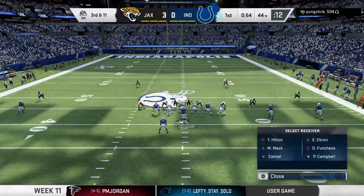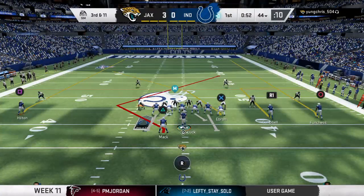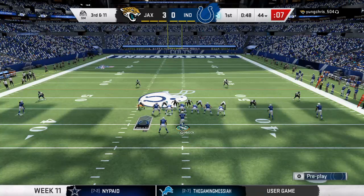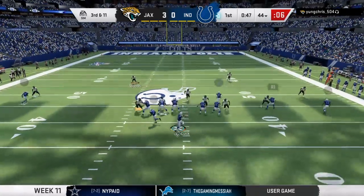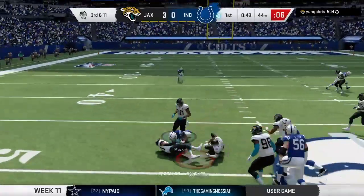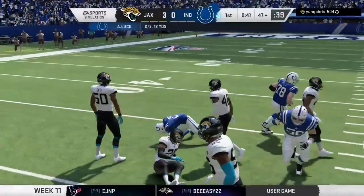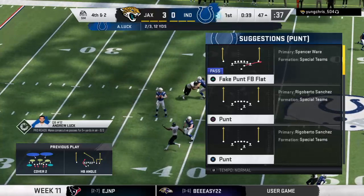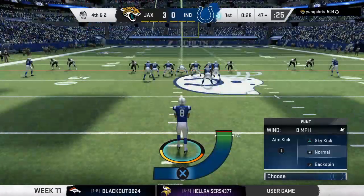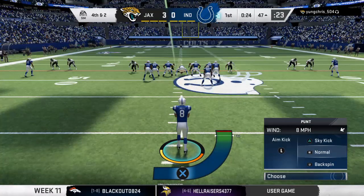Luck and the Colts looking for something big here after the sack. This is 3rd and long. Here's Luck. Now he'll dump it underneath to his running back, complete. And they'll get this across the midfield stripe, but still winding up short of the 1st down. It'll be a gain of 9, and that's going to make it 4th down.